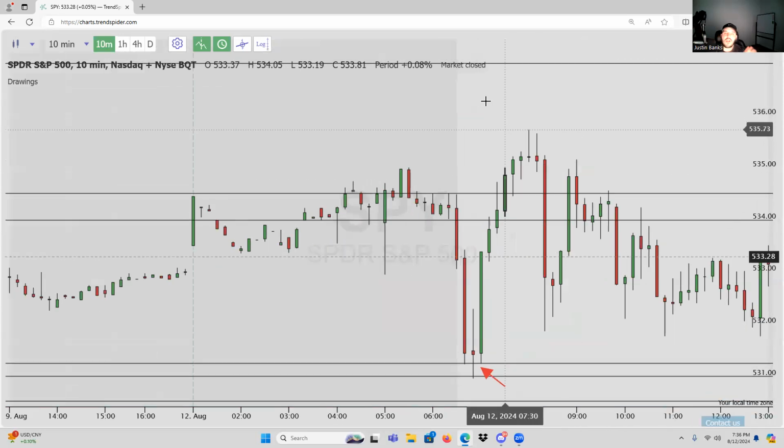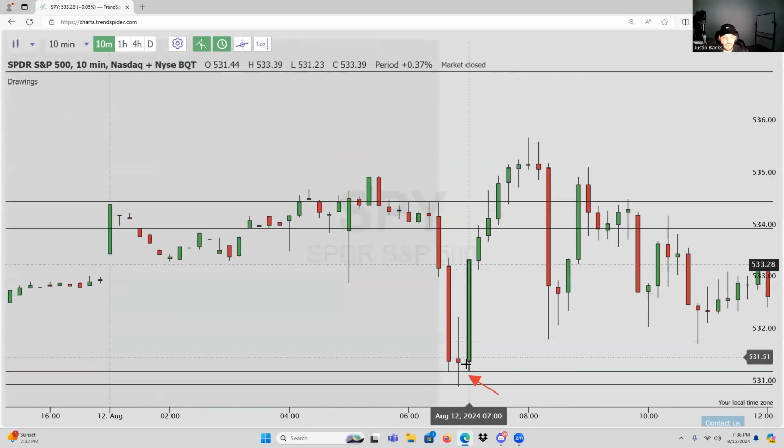I always get this question, what is momentum? This is momentum. Don't overthink it. It's not something that's this super complicated thing. You can literally see momentum. This is momentum. Something like this isn't momentum. This is momentum. Not momentum. Pretty simple. So we're losing momentum.